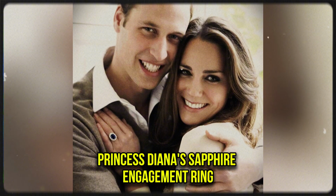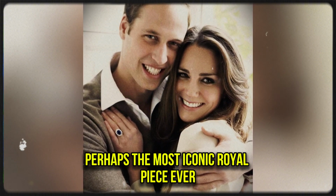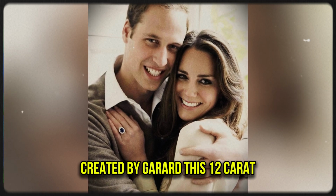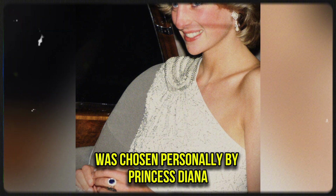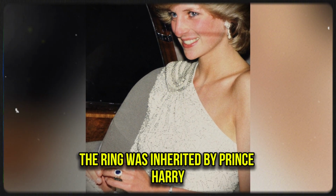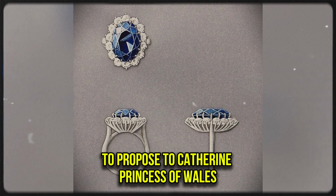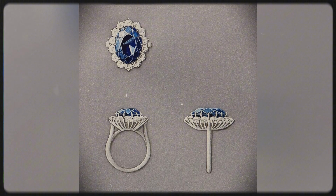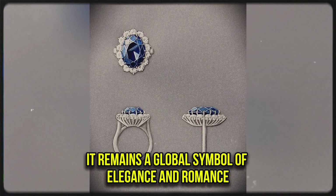Princess Diana's sapphire engagement ring. Perhaps the most iconic royal piece ever created by Garrard, this 12-carat Ceylon sapphire cluster ring was chosen personally by Princess Diana. After her passing, the ring was inherited by Prince Harry, who later gave it to Prince William in 2010 to propose to Catherine, Princess of Wales. Today, it remains a global symbol of elegance and romance.